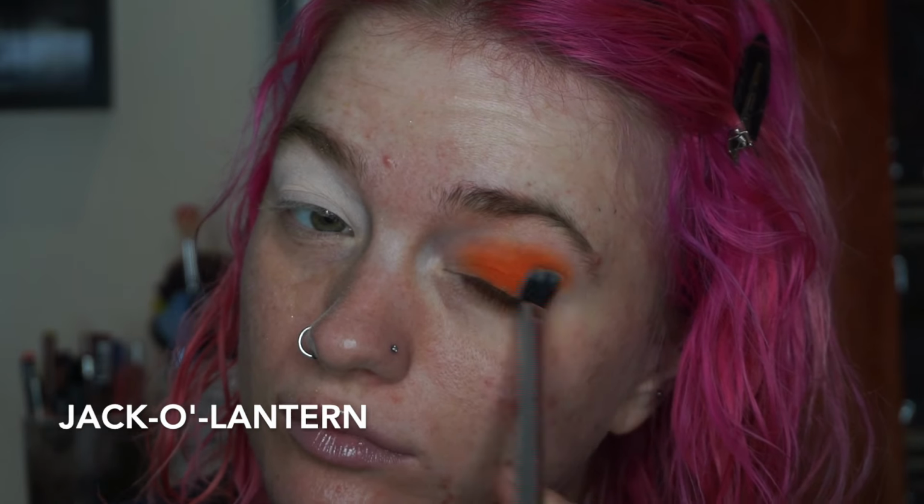Next up, we have the shade Jack-O-Lantern, which Oden's Eye describes as being a matte pumpkin orange, which I agree with. It is definitely a really bright pumpkin orange. Honestly, it's nice. It's really bright. It's really vibrant. I have no issues with this shade. It's beautiful.